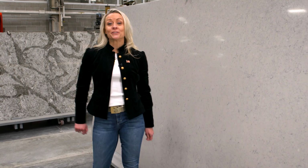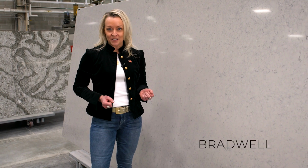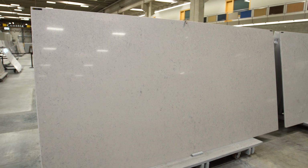And here we have another family of three. These three are going to be in the gray marbling family. This first one is called Bradwell. Bradwell has this really unique, soft, subtle gray, really monochromatic, and a lot of depth when you really look into it. So this is the foundation of the three, standalone or not.